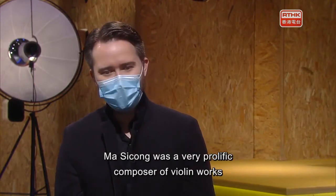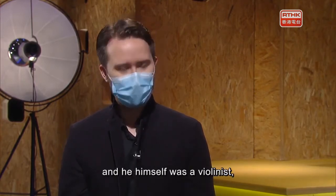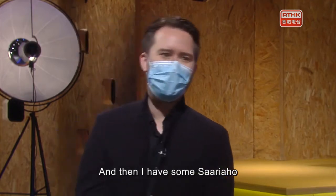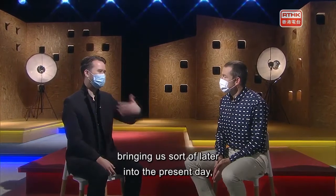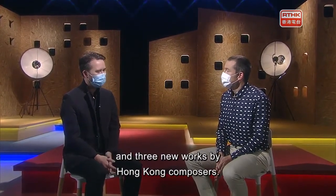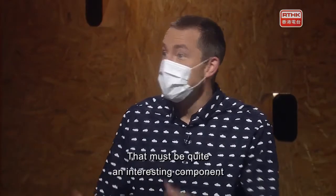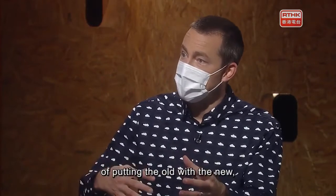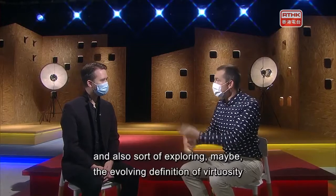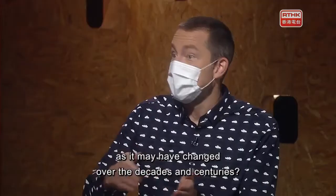Ma Sitong was a very prolific composer of violin works, and he himself was a violinist. So I have some of his solo violin sonatas on the program. And then I have some Saariaho, bringing us later into the present day, and three new works by Hong Kong composers. That must be quite an interesting component, putting the old with the new, and also exploring maybe the evolving definition of virtuosity as it may have changed over the decades and centuries.